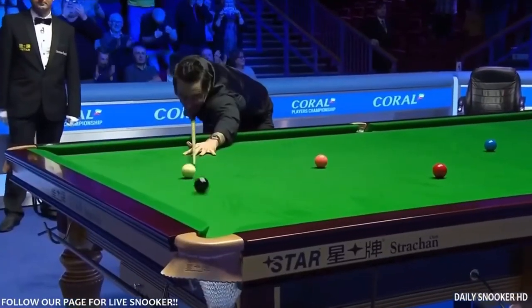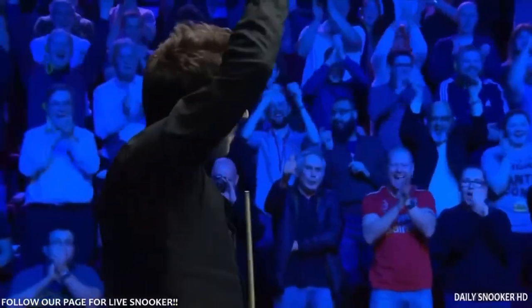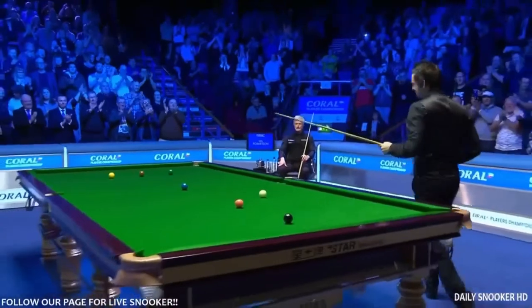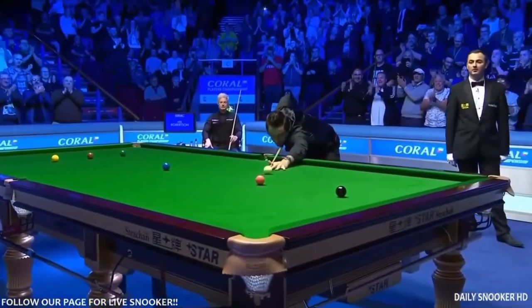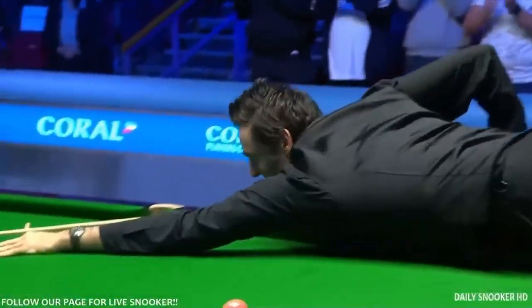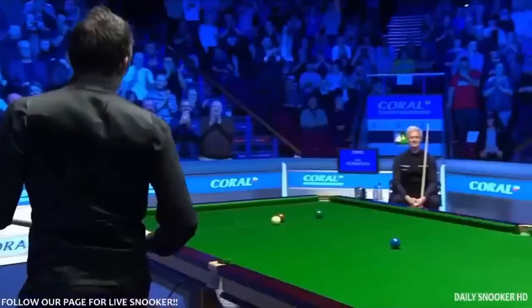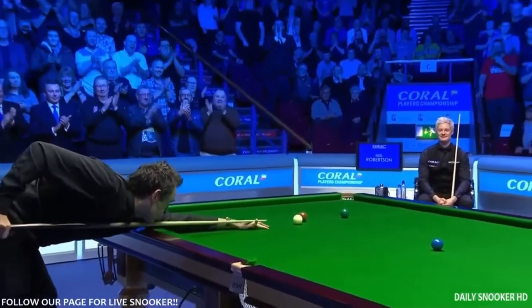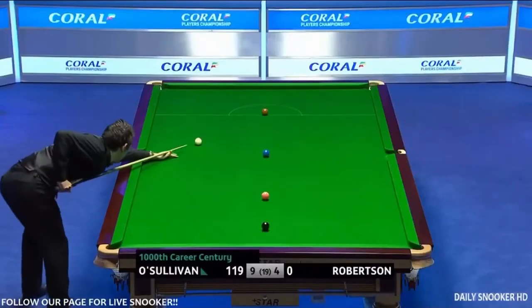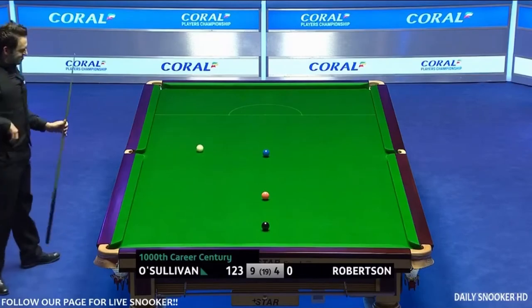What a player. Incredible achievement. Really is phenomenal. The ultimate break builder. And how easy has he made this look, this 1,000th century? And if he clears the table, he robs Neil Robertson of the £5,000 highest break prize. Just a total clearance to finish the match off.